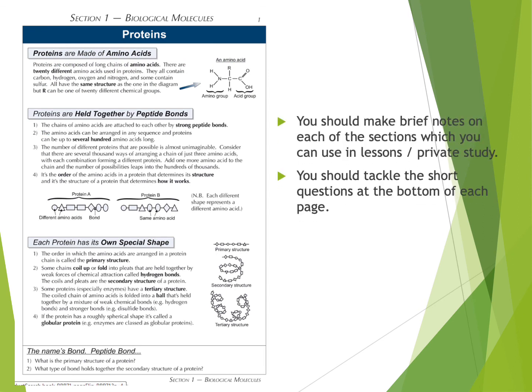When you get the book, you'll see that the pages are very much like this, with information on the majority of the page and a couple of questions at the bottom. We'd like you to go through the content and make notes. Now, some of the topics you might feel quite confident about and won't need to make too many notes, and some of them you might not know so well, so you might want to make more notes on those.